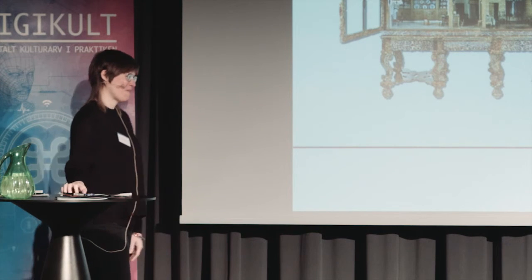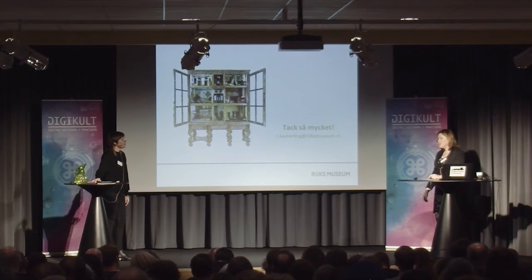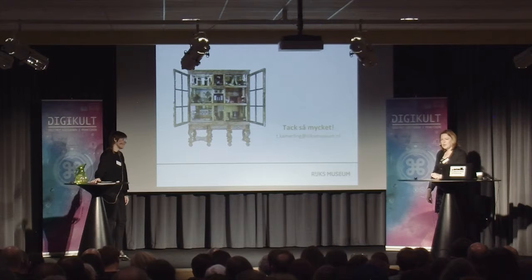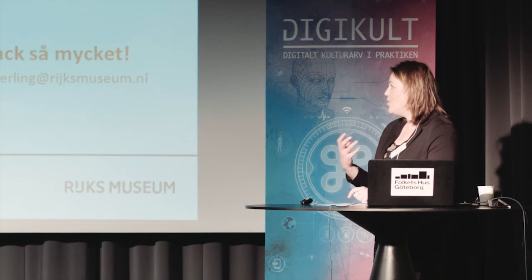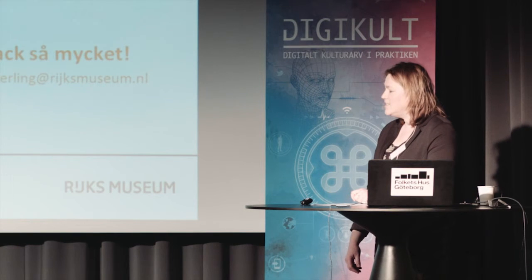go to them. By opening up your data, even if it's a small part of your collection. Before 2013 I used to work in a smaller museum, but we worked together, and we were also inspired by the Rijksmuseum. We opened up our collection in open data, but just a small part of it. So they came to us to use our data and to use it via this API.